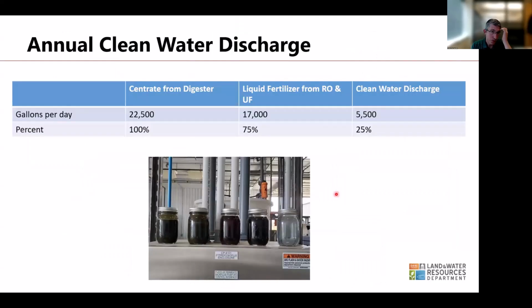All right. So from an operational standpoint, I got some numbers here of the performance that the RO and UF systems had in the past. On a daily basis, the digesters, after it comes off of the centrifuge, was sending roughly 22,500 gallons per day to the ultrafiltration system. So from there, when you go through the different paths and you separate it, this is kind of what the material looks like that comes in on the front end of the ultrafiltration system.